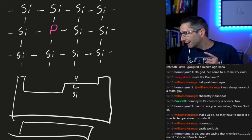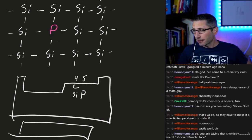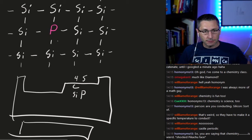But there's an element just to the right of silicon known as phosphorus that has 5 valence electrons. What that means is it has an extra electron. So while silicon usually has 4 electrons around it, phosphorus has 1, 2, 3, 4, but then it's got an extra one, all right? It's got one just hanging out here.